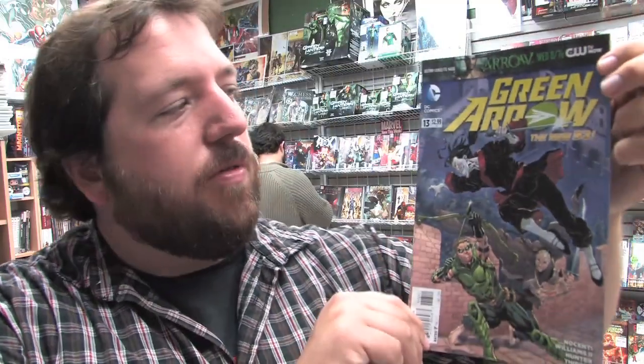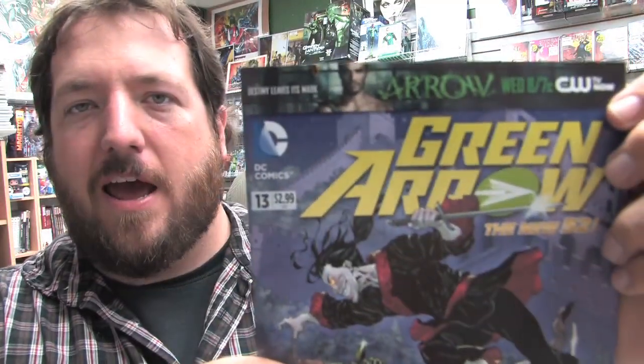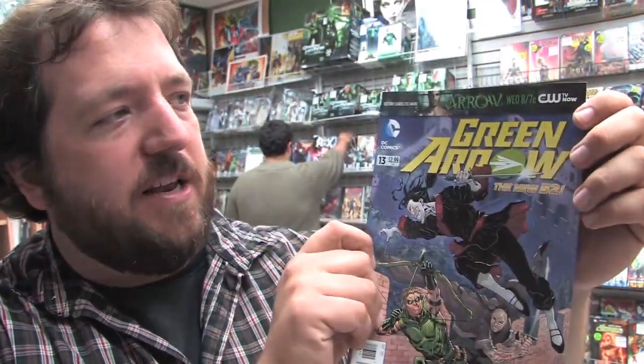Green Arrow issue 13. At the top of all the DC books this week, you also see this banner ad for Arrow on the CW. Stormwatch number 13. Batwing issue 13. Art by Marcus To. Inks by Richard Zajac.